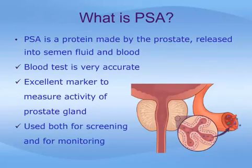PSA is a protein made by the prostate and released into seminal fluid and the bloodstream. The test used to detect PSA in the blood is very accurate, and PSA therefore provides an excellent marker to measure the activity of the prostate gland. Along with its use in screening for prostate cancer, it also has an important role in monitoring men with prostate cancer and following the effects of treatment. PSA is discussed in greater detail in its own separate module.